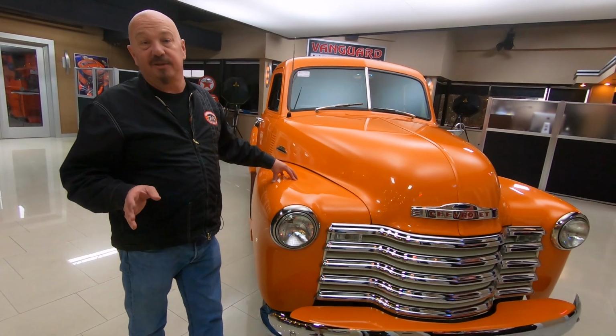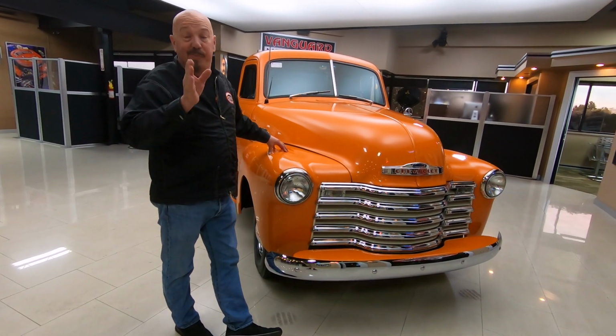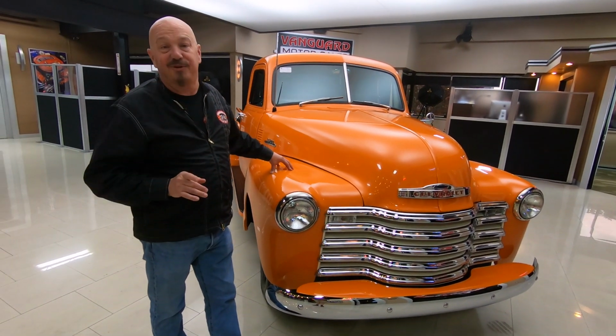Now I've been doing this for about 35 years. Actually, I've been messing around with old cars ever since I was a little kid. My dad told me as soon as I could reach the pedals when I was on the farm, I was driving something. So be assured I'm putting that to work for you every day, helping you pick out your dream car.